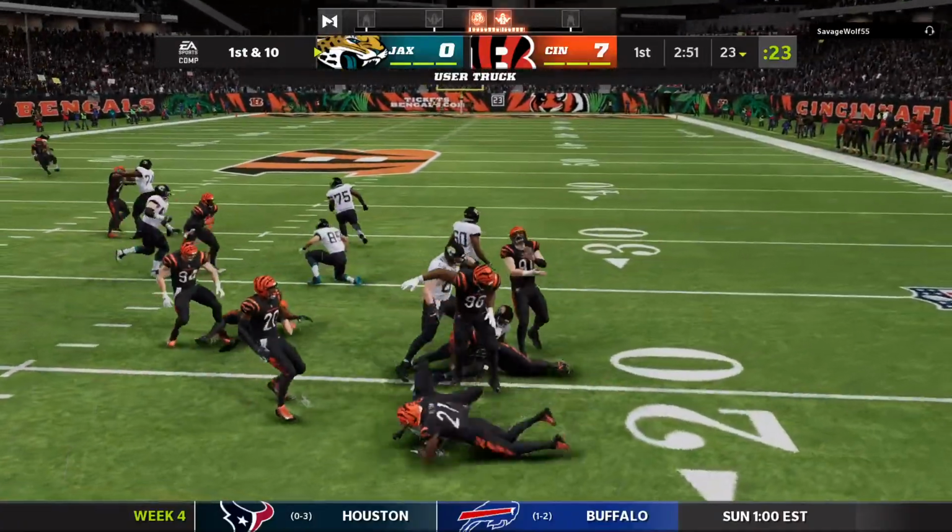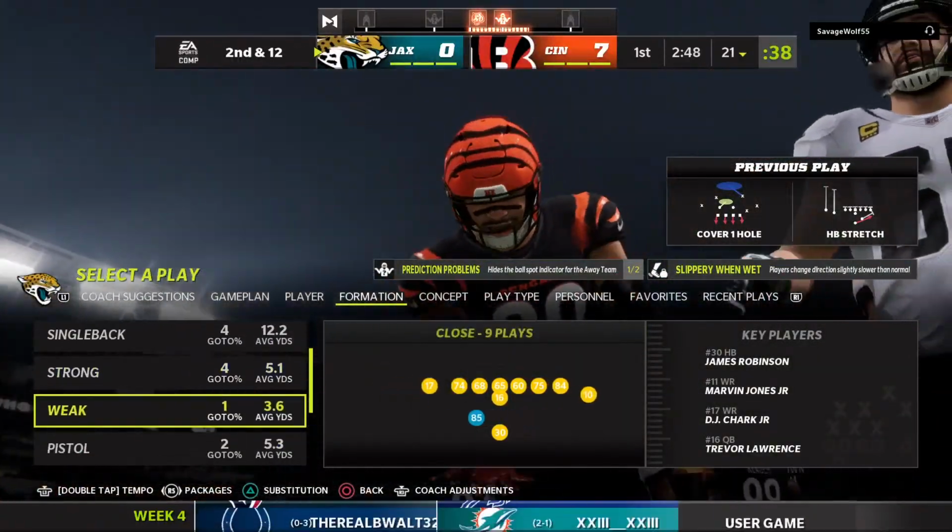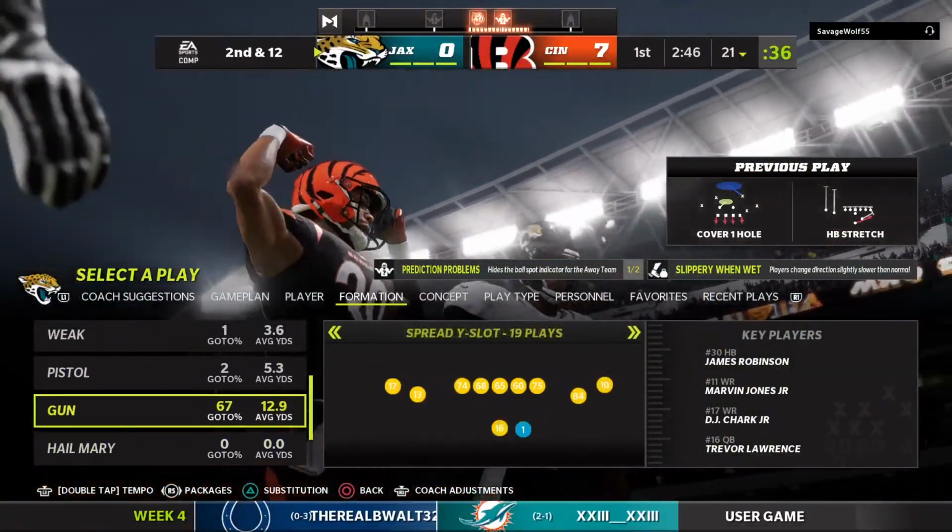They'll run it. This is James Robinson. And the reinforcements come in as they're going to stop him behind the line. 2 yards the loss, 2nd and 12.